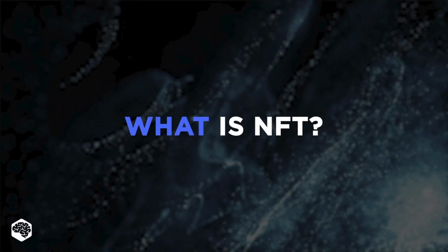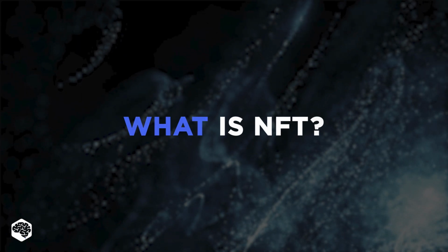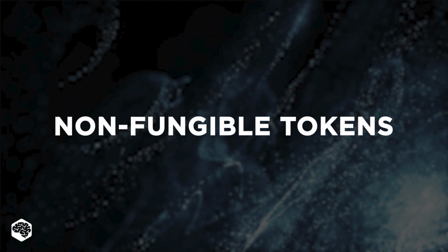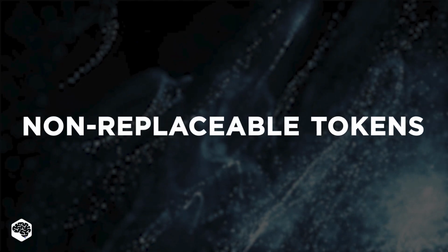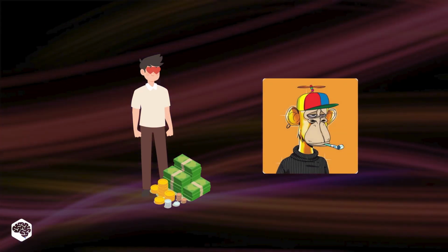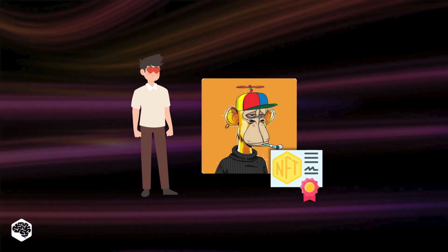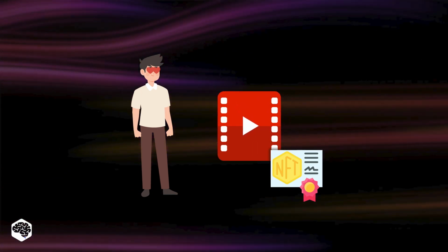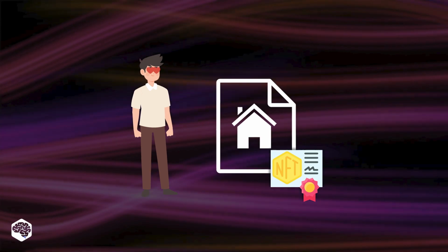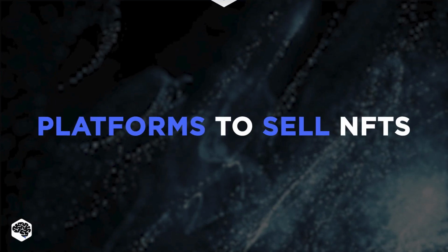First, let's refresh the memory of what the NFT is. In simple words, NFTs, or non-fungible tokens, are a wordy way of saying non-replaceable or one of a kind. They make digital items rare and so valuable. An NFT represents ownership of a particular file or item, such as artwork, videos, in-game items, and even real estate stored on the blockchain. Your journey to selling an NFT starts with choosing a platform.